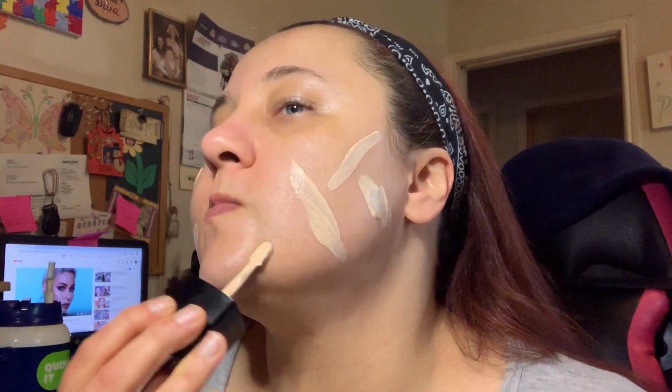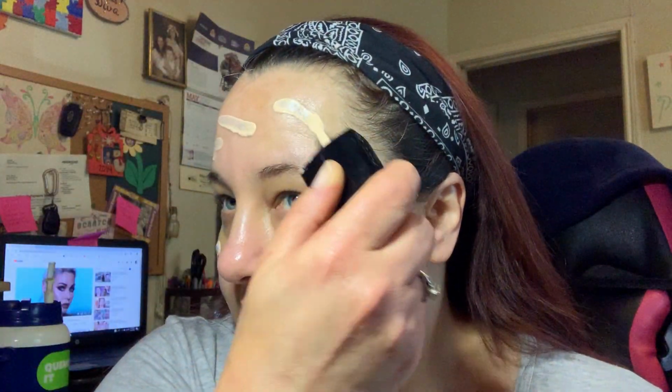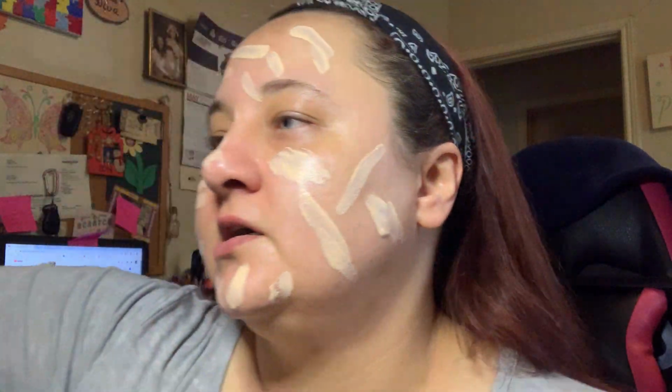All right, the next thing, I wasn't sure if I wanted to use the foundation stick, but then I remembered that's newer than this, and this probably needs to be used. Let's shake it up a little bit. This is a really good foundation. It smells very strong, but it is a great drugstore foundation. So let's go ahead and take this brush.